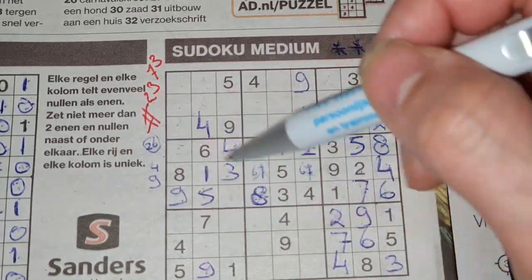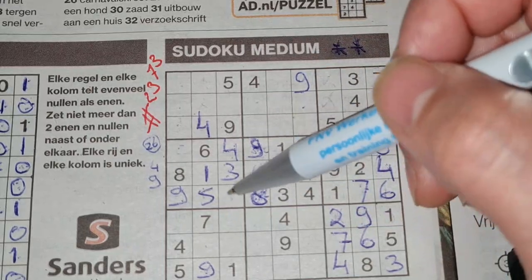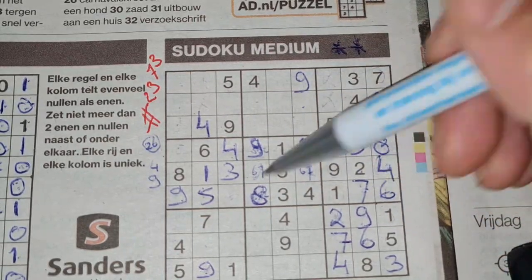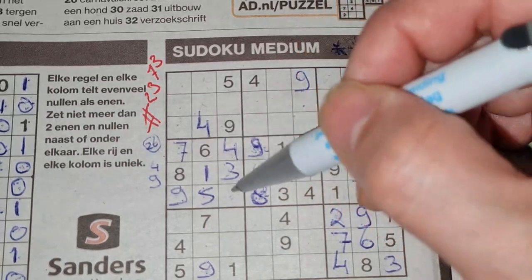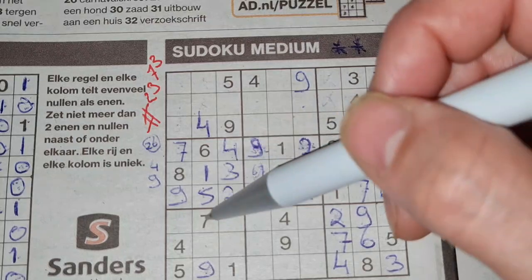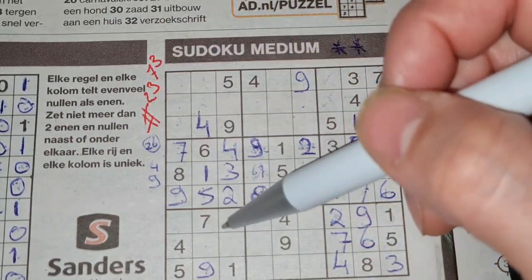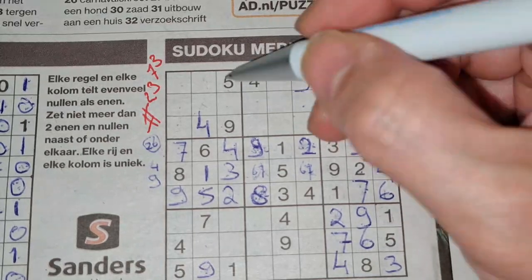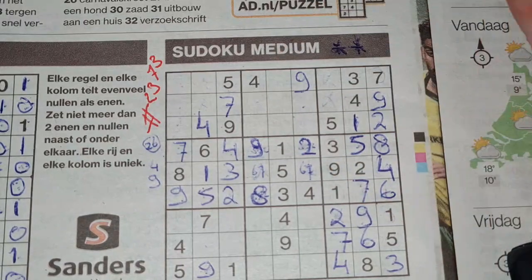2 numbers left in this big square for the numbers 2 and 7. We see here 7, no 7 there, 7 should be here, and the 2 goes there. 7 in the first column, 7 in the second column. So in the third column, the only place for the 7 should be there.